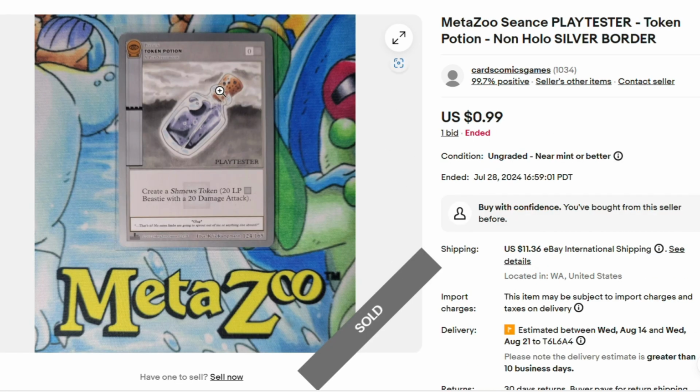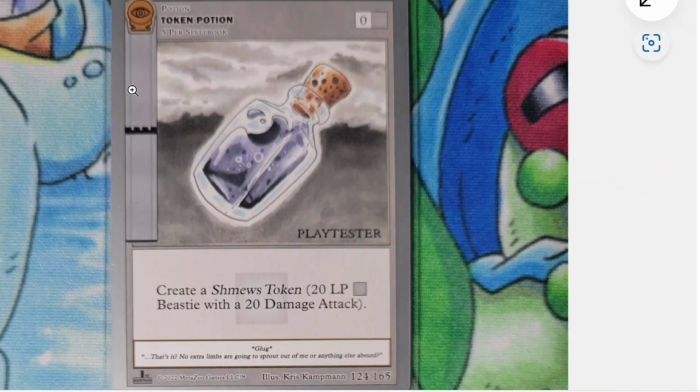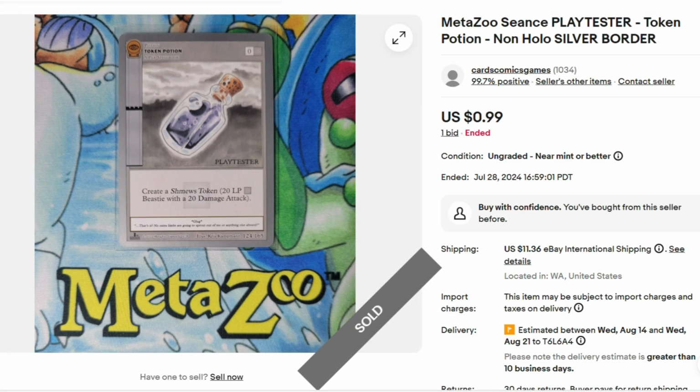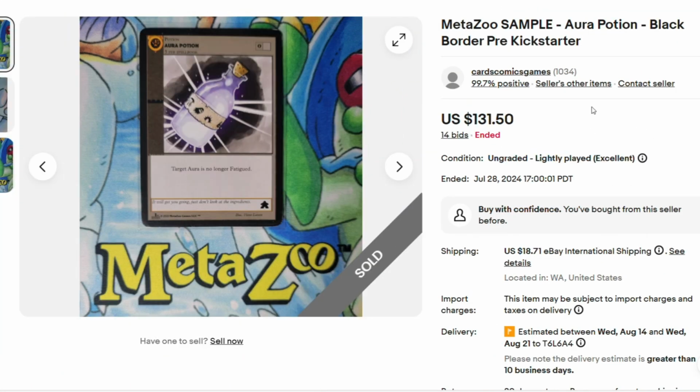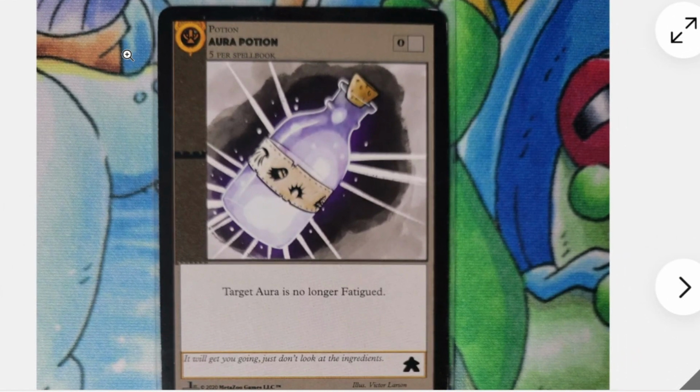So we got Token Potion Playtester, sold for 99 cents. And you're probably wondering, well, what's so cool about that? I'll show you what's so cool about it. Boom! It's the sample card for Aura Potion, sold for $131.50. I have never seen the sample card before. I mean, unless you go on MetaZoo HQ, maybe they'll have a picture on there, but in auctions, I've never seen that, so Aura Potion.